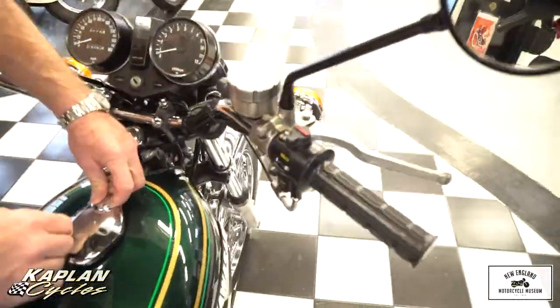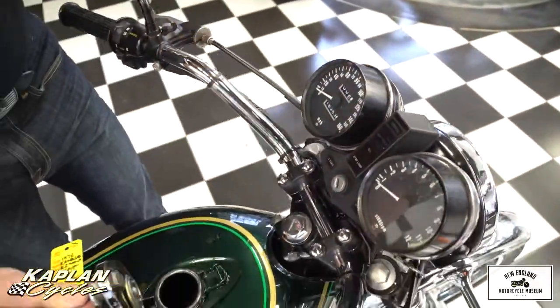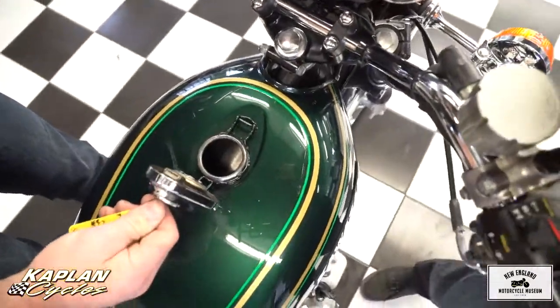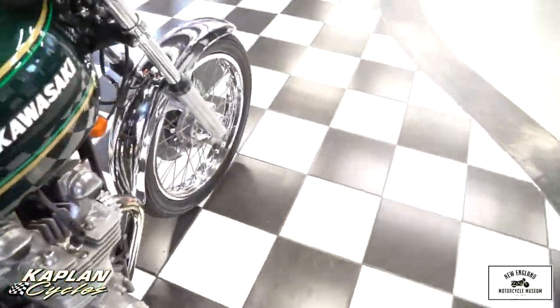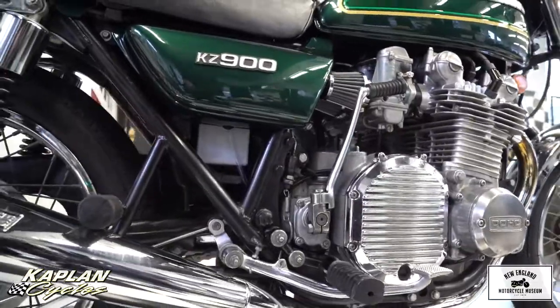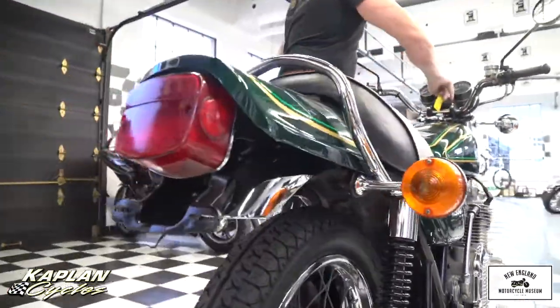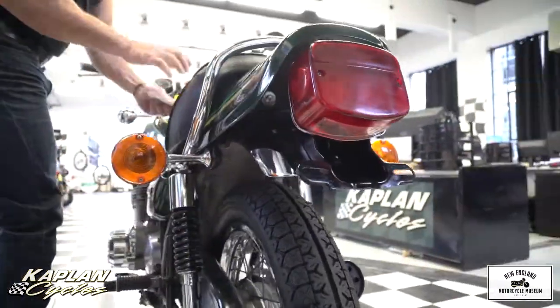Then we took the side panels off, pulled the badges off, took the rear tailpiece off, and brought it to Kevin Patterson, who's our painter. He's been our painter here for many years. Look at the inside of the tank, it's like a brand new tank. It's absolutely gorgeous. Brand new rubber gasket on there. Everything's tight, clean, fresh. Kevin, like I said, has painted hundreds of motorcycles for us over the years, and we didn't cut any corners on it.